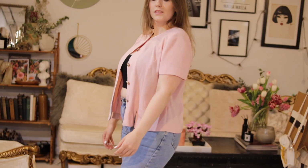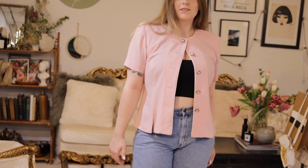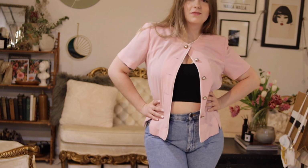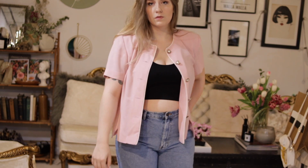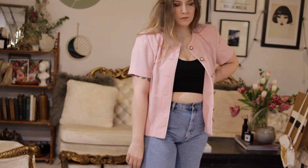Here it is open because it is equally as cute as an open top, sort of just buttoned at the very top. You can see it has these little slits in the sides of the blazer where the stitching is, and I just absolutely love it. I think this is so chic.